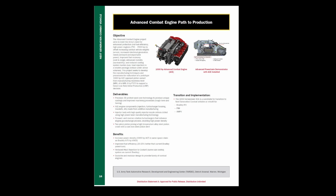Also, the new engine has improved fuel efficiency, 20 to 25% better than the current Bradley powertrain, despite high power output. Also, the engine has reduced heat rejection to coolant. Same size cooling system as the current Bradley, despite more power again. And it's a scalable and modular design to provide a family of combat engines.